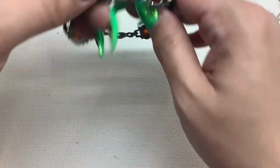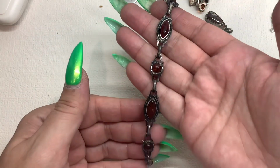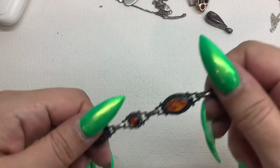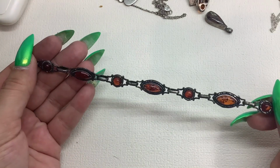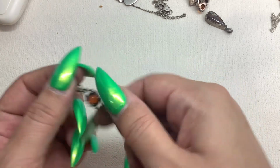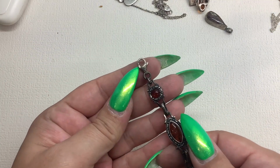All right, here you saw me pick this up in the beginning of the Thrift With Me video. I think I got this one on camera. This is an old amber and sterling bracelet. I would say probably around the 50s or 60s. Actually, no, probably the 70s because I think the lobster clasp came in in the 1970s, if I'm not mistaken. So really pretty. Definitely has a lot of patina. And 925 on the clasp there.